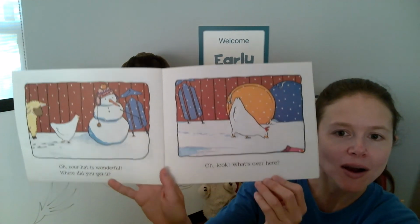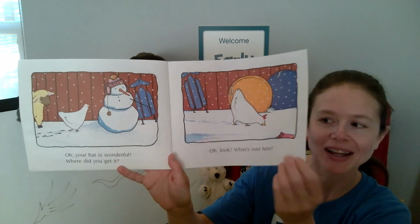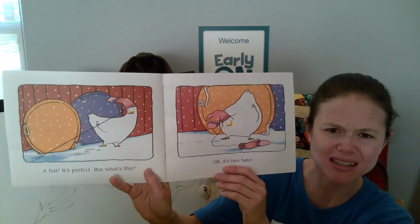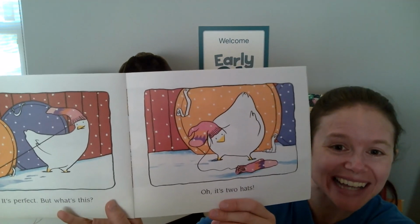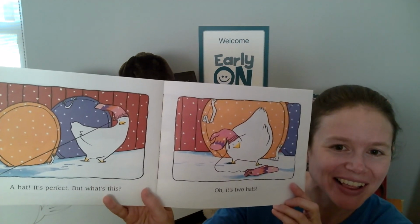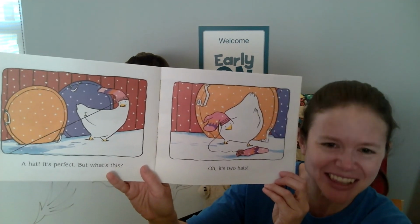Oh, look. What's over here? A hat! It's perfect. But what's this? Oh, it's 2 hats. 1, 2. Wait a minute. Those look like something else I used to keep warm. Kittens.